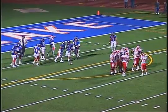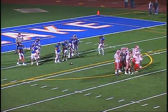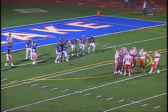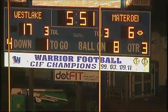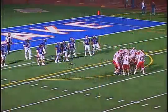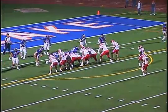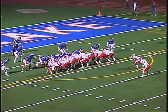Okay, this is a huge play. Huge play. They're going to go for it. Now we're hearing from the Westlake side. The last time we had a 4th and 1, or the goal line, they went with the quarterback keeper.